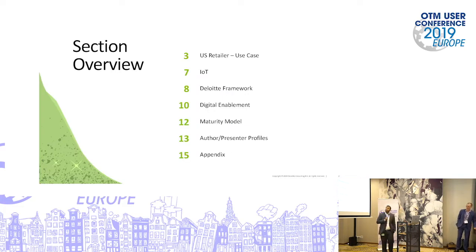In this session, as I said, we wanted to talk about a US retailer. They are not a referenceable client because a project is still going on, and they are a publicly listed company. So probably in the next SIG, we'll bring our clients along with us and make a presentation. Then the introduction to IoT.